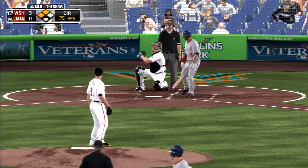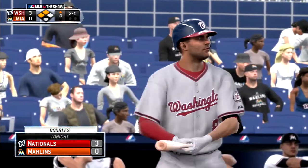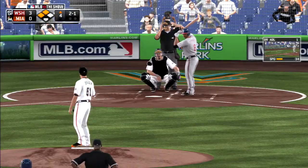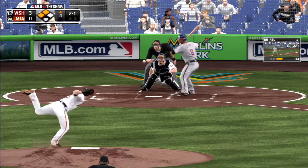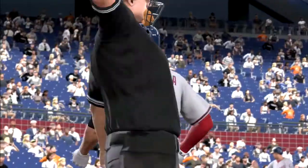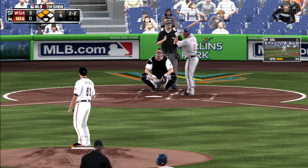Two and one. Ball two. Don't let him score. And this pitch is hit foul off to the left and out of play, so the count goes to 2-2 now. Runners at second and third here, nobody out.